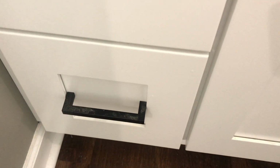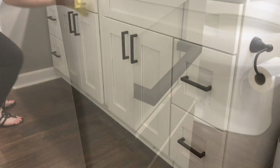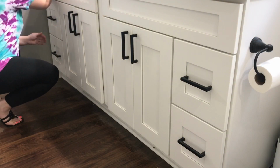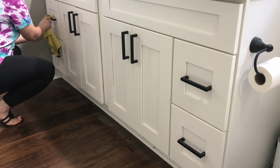I wanted to take a second and show you guys these cabinets up close because I know that the camera hides a lot of that, but I wanted to show you guys this real life moment that I'm taking that e-cloth again and just wiping down all of the cabinets and the drawer pulls.